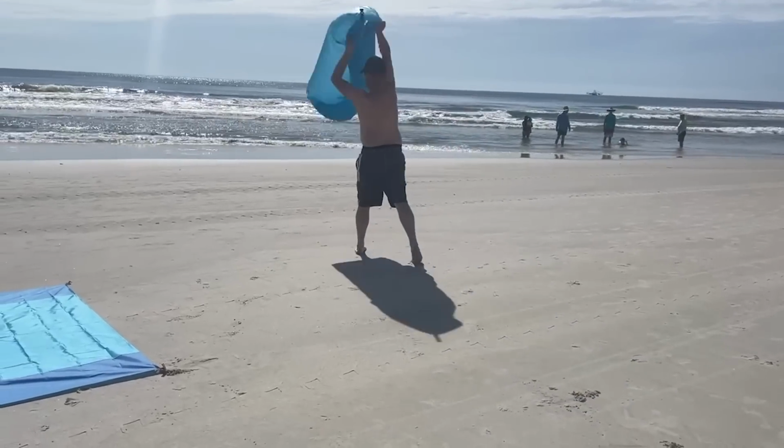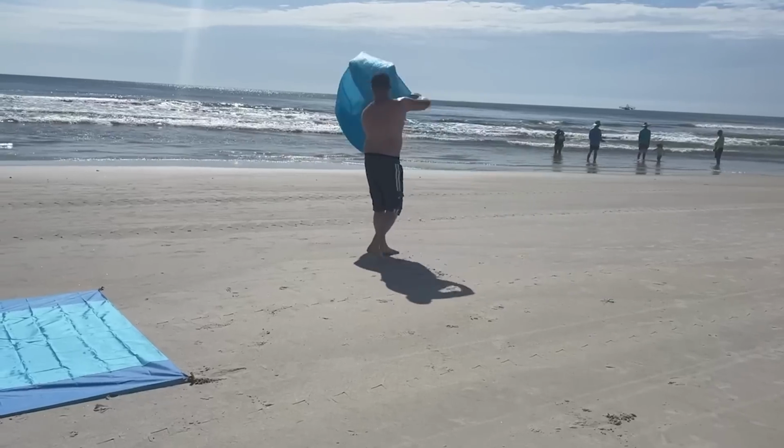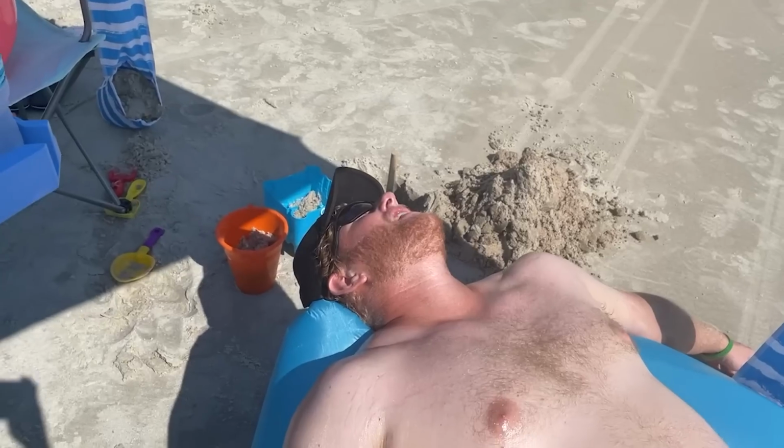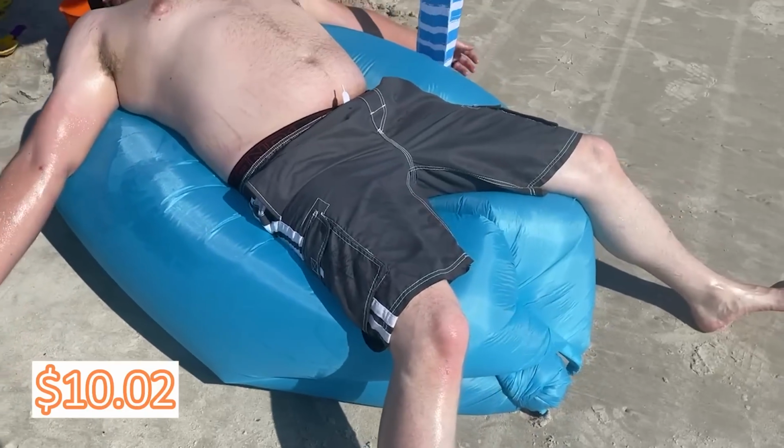It was comfortable. It's like a balloon on the beach, but it will fly away if you're not careful, so keep some weight on it at all times. But it was very comfortable once we did figure it out. Various amounts of colors. It was $10.02.